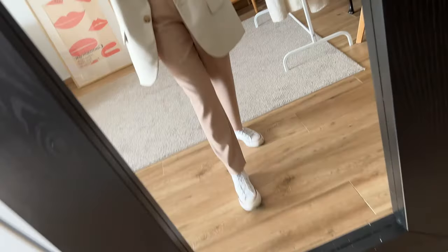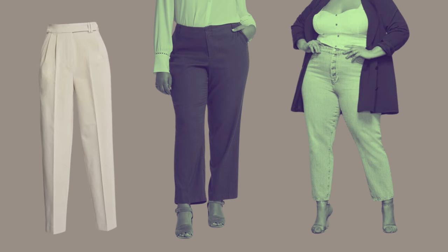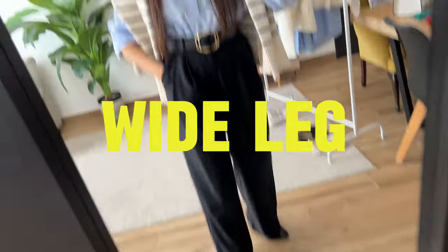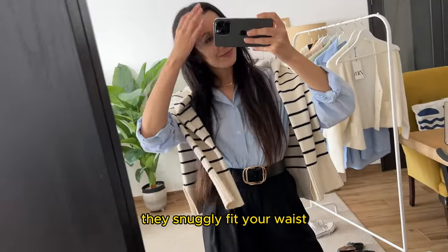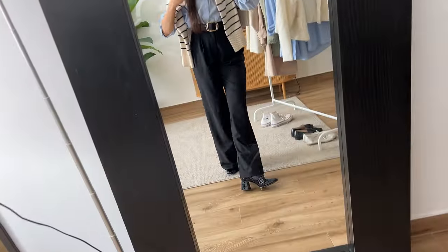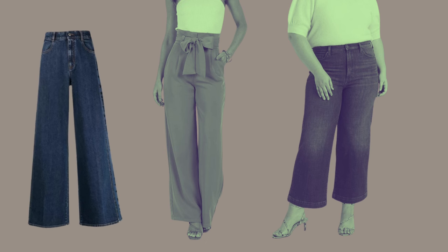Another great option is straight leg jeans or trousers that hit at ankle length. This style offers a sleek and flattering look while showing your curves in a very elegant way. Wide trousers are perfect for you. They snugly fit your waist, highlighting it and gracefully draping over your hips and thighs. Find styles with a waist tie for a cinch-in appearance, and pick between cropped and full-length choices based on what you like.